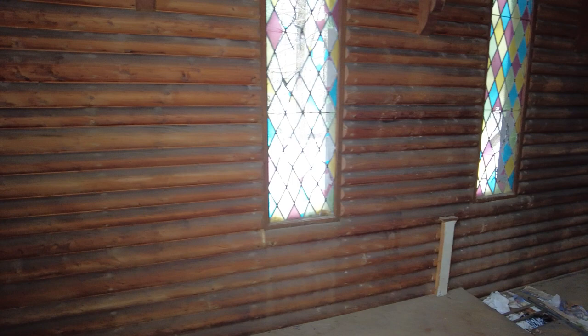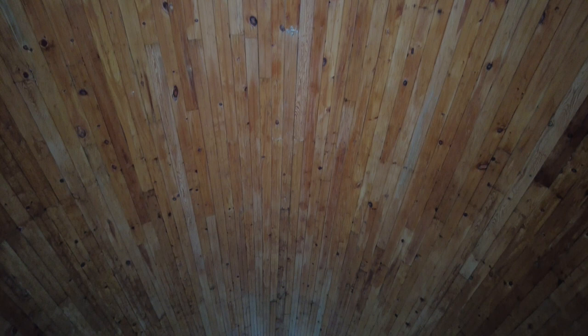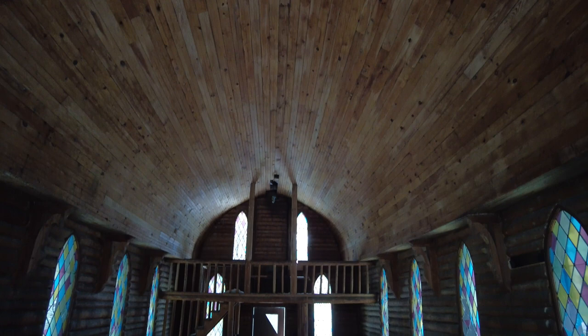So let's get a nice pan shot from top to bottom here, right from the middle. Go up to the top here. Okay, ready? Here we go. And then we're gonna pan down nice and slow. Show you guys what it looks like from the altar. That light's just beautiful coming in from the windows.